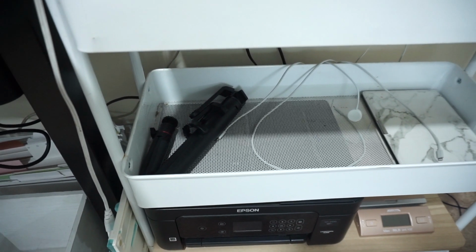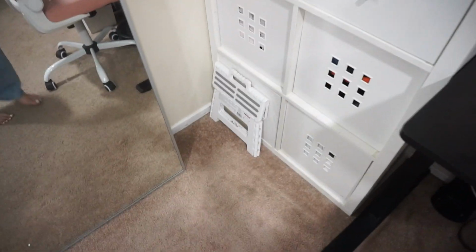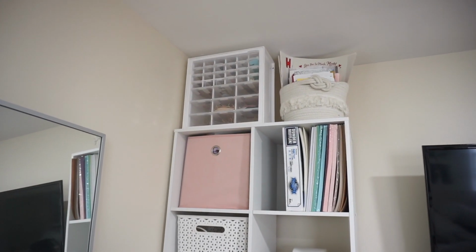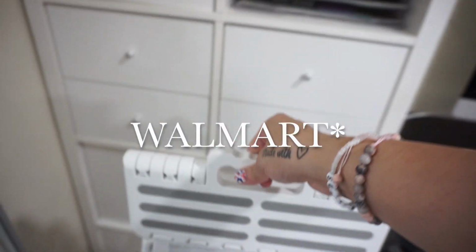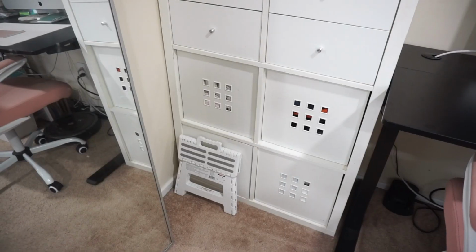Another change that I made was that I got a step stool. I don't know if you guys watched my last video, I was talking about me not being able to reach the cupcake topper sticks over there. So I bought this little stool off of Amazon. It was like $12. I'm gonna keep that here and it's gonna be perfect. I don't have to go back and forth with our main step stool.